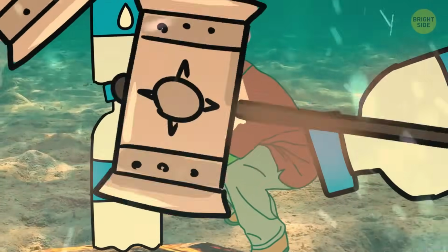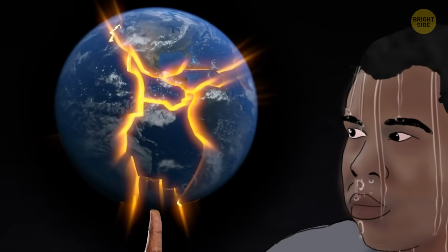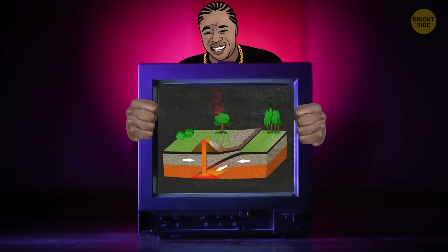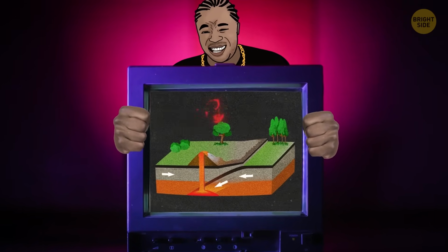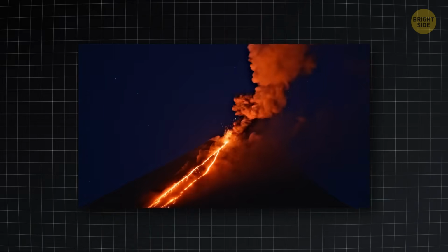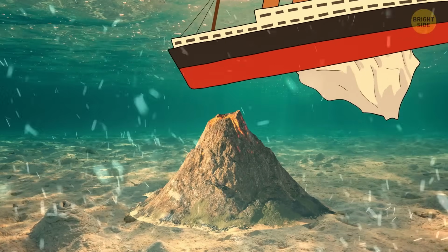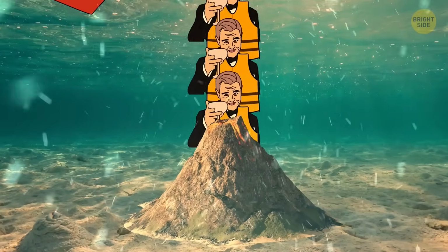And here's why it happens. The upper part of Earth consists of many solid parts, tectonic plates. These plates collide with each other and divide. And when one part separates from another, the magma immediately comes up. So, all volcanoes are these unstable fault sites. If the Titanic had sailed over one of these areas during an eruption, many passengers would have been saved.